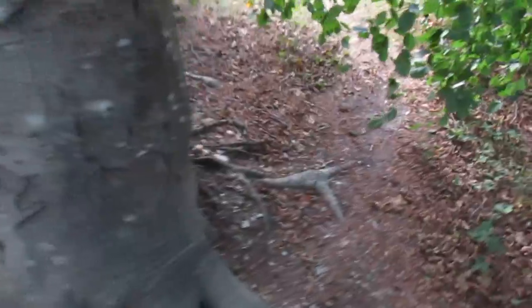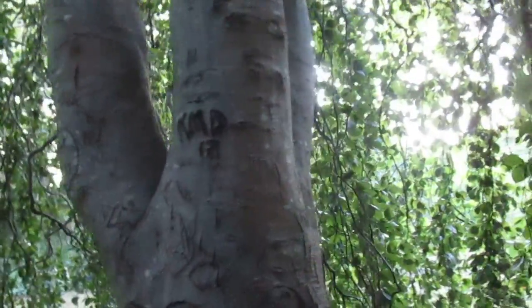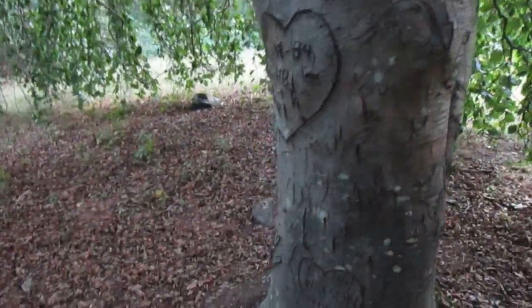Personally, I wouldn't probably carve in a tree because it damages it, but then again, clearly this tree is healthy, so I guess it didn't damage it that much. That's still cool though. Okay, on to the next thing to see.